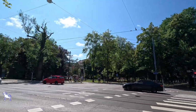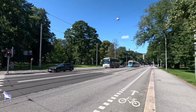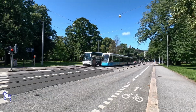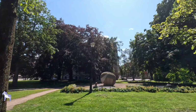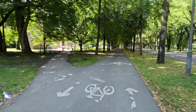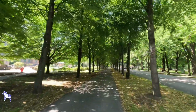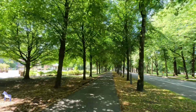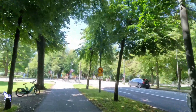After a relaxing escape in Kungsparken, it's time to dive back into the city's charm. Our next stop is the enchanting neighborhood of Haga. Known for its picturesque wooden houses and bohemian atmosphere, Haga is a must-visit for any Gothenburg traveler. As I wander through the narrow, cobblestone streets, I feel like I've stepped back in time. The colorful houses with their sloping roofs create a fairytale-like ambience.